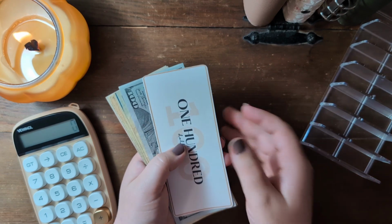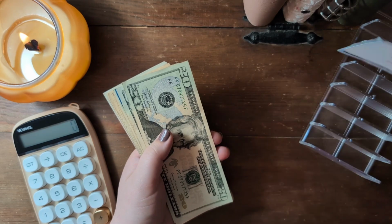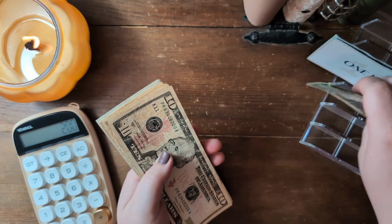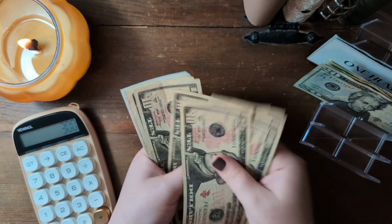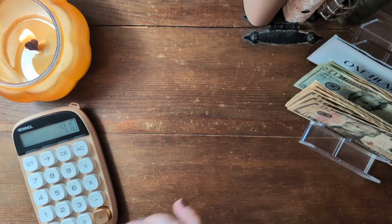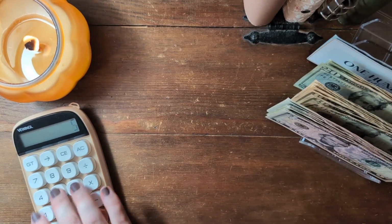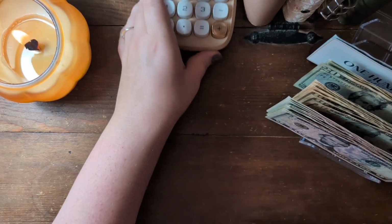All right, so I've got a placeholder today, so this money just stayed in the bank. So I've got 100, 200, 20, 40, 60, 80, 1, 10, 20, 30, 40, 50, 60, 70, 80, 90, 100, and 110. 5, 10, 15, 20, 25, 30, 35, 40, 45, and 50. So today we are cash stuffing $460.